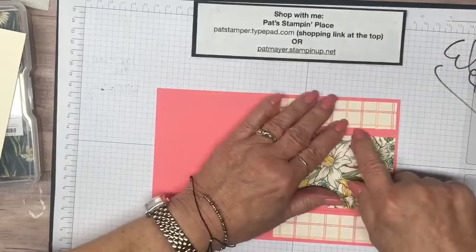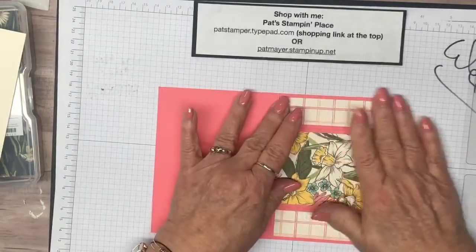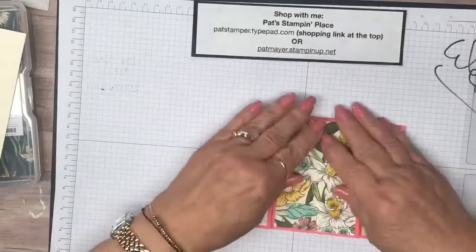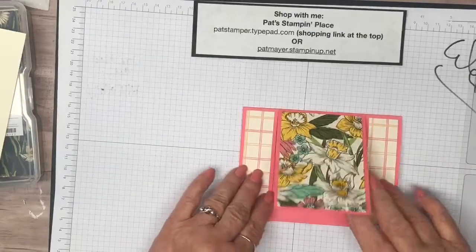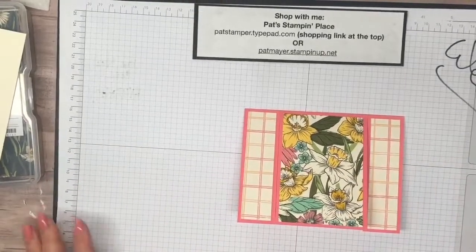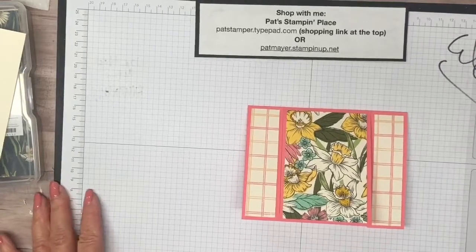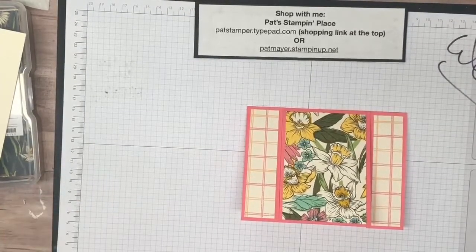So once you get those 2 little flaps cut on your trimmer, the rest of this is very, very easy to put together, and then you'll see how it's going to connect. So I think it was called a bridge card or a flap card. I think if you do a search on Pinterest for bridge cards, you might see some different designs. So whoever came up with it, I'm not sure, but at any rate.